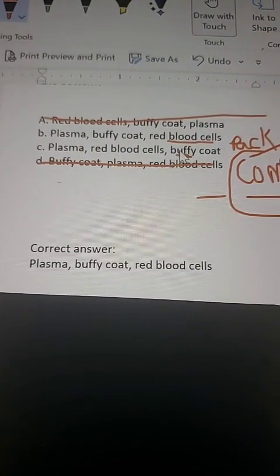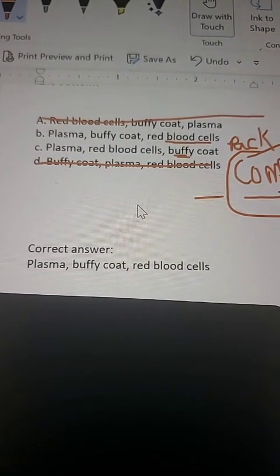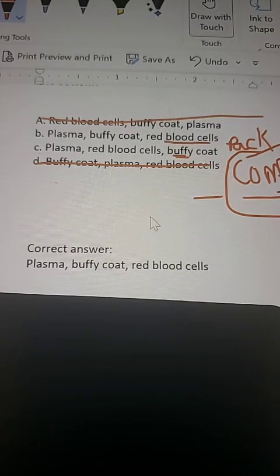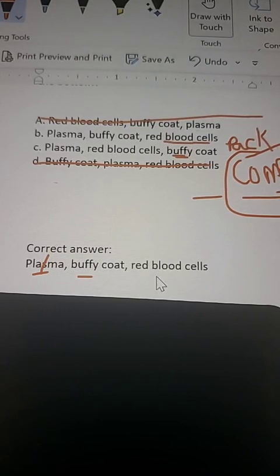The red coats are down at the bottom. However you want to associate the order, just know that red is at the bottom. Buffy floats in the middle. And plasma is the light on top. You think about plasma lasers. It's a light. So the light is on top. Buffy's in the middle. And the red coats are packed down at the bottom. I don't know. I like association. So that's how I do it.